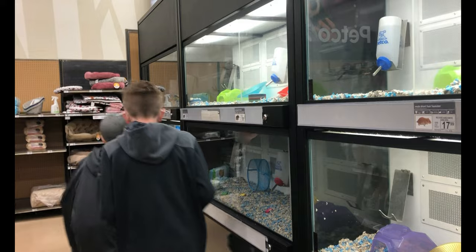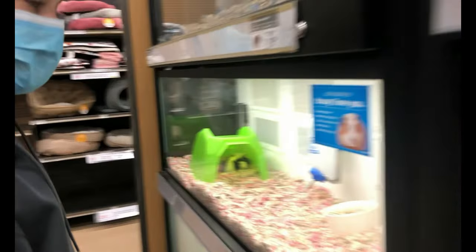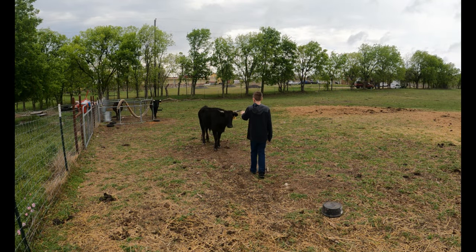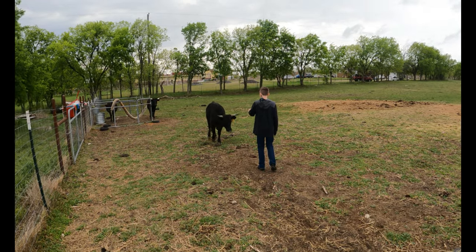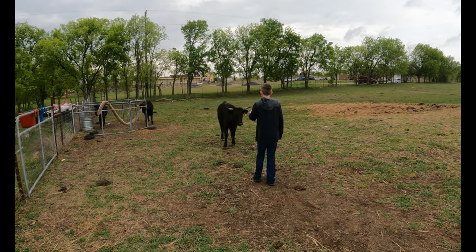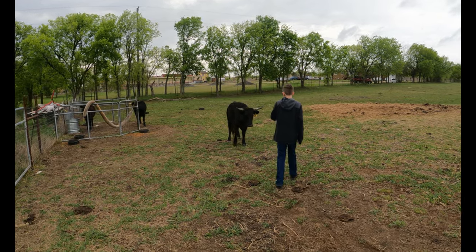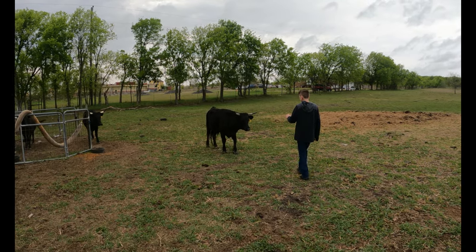Hey guys, you think those are cleaning the stock tank? Yeah, probably. That's your number one fan, chicken. Stop backing up. He's acting like a true celebrity running away from his fan.